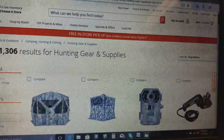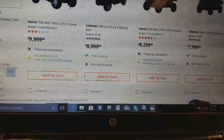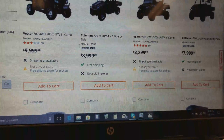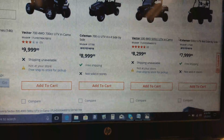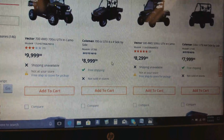So next thing we're going to go with is your recreational vehicles. That's what they call them. This is your UTV line that again Home Depot carries, and again Coleman. That's a pretty good, well-known name out there. And then Vector. I haven't heard of Vector. If you read reviews, Coleman doesn't have very many reviews, but the Vectors have so-so reviews. I would definitely say entry level.